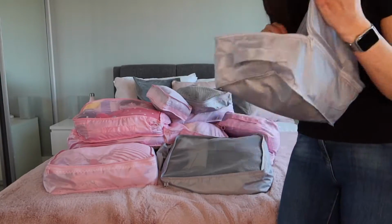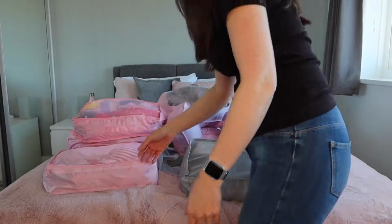First item I've got, you will have heard me talk about a lot if you've seen my organisation videos, my switching over my winter wardrobe videos, or my packing videos back from 2019, and these are packing cubes. So they come in all sorts of different colours. I have got pink and grey purely because they are kind of my favourite colours, I guess. I think they go quite nicely together. You could opt to have different colours for each person, but I've just opted to stick with these because I like the way they look.